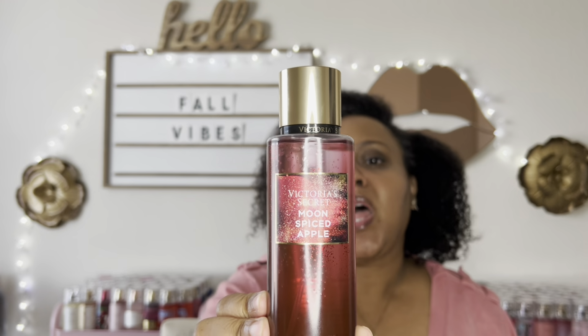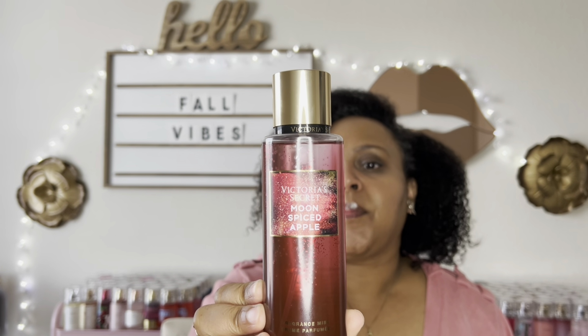Okay, next, this is the last fragrance mist in this particular collection. This is Moon Spiced Apple. This has notes of ruby apple, warm maple sugar, and ginger. And this is the apple pie filling in a McDonald's apple pie. That's what it reminds me of. On my skin more so, because right now I'm getting more of the juicy red apple, but when it settles more, it's that sweetness. It smells like apple pie filling from McDonald's back in the day, okay?